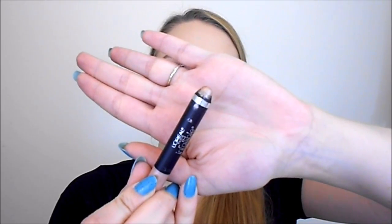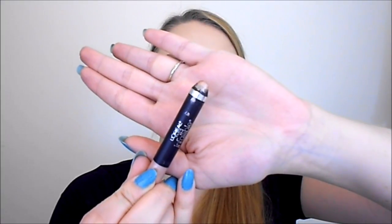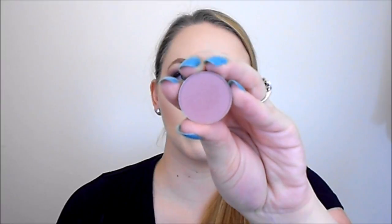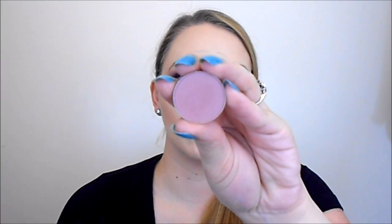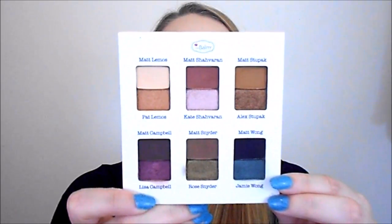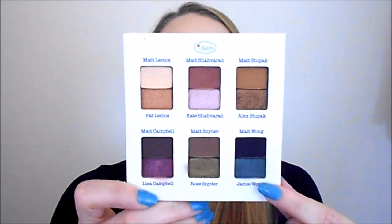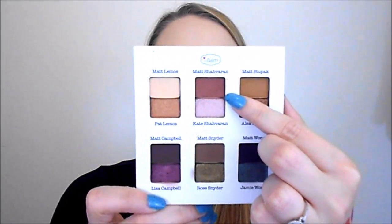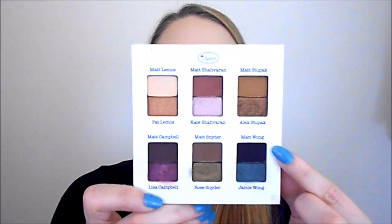Here is today's look using my palette of the month. As a base on my lid, I'm using the L'Oreal Infallible Eyeshadow Crayon in Enduring Rose. For my transition color, I'm using Makeup Geek Petal Pusher. From the Balm Meet Matte Shmaker palette, I'm wearing Jamie Wong on my lid, Matte Shavaran in my crease, and Matte Wong in my outer corner. Here what the eyes look like up close.